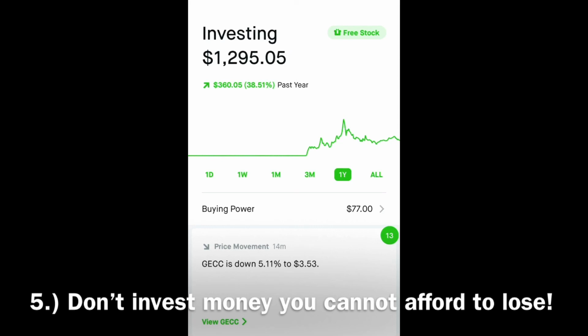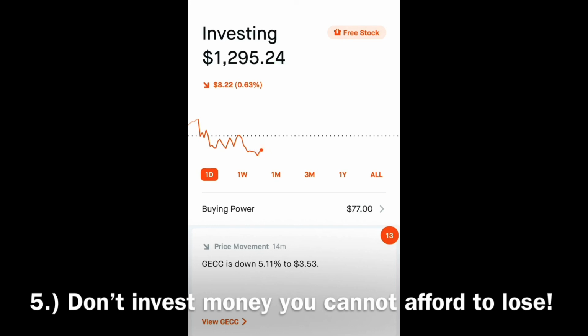In my situation, I'm sitting here with a portfolio of close to $1,300. If I lost this today, it's not going to affect me one bit. This is money that's set aside. I can afford to lose it. I'd be pissed off, yeah, but it's not going to affect me long term. So you have to be able to separate your emotions from it all.